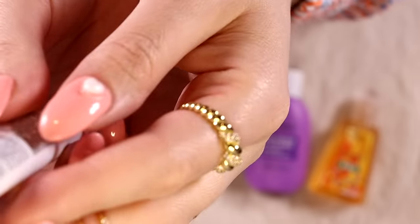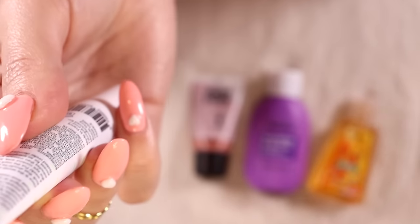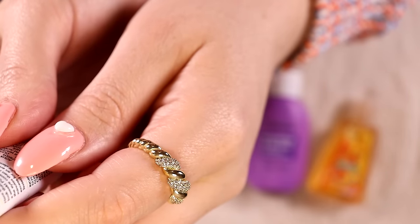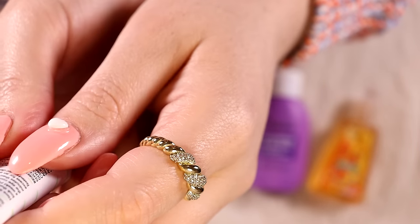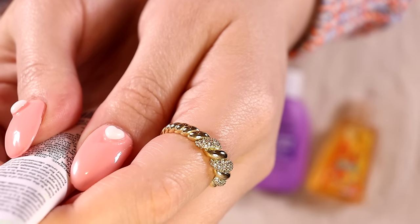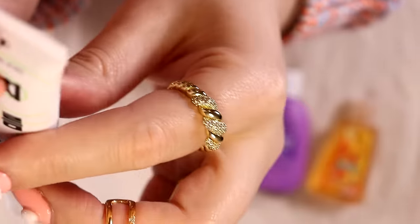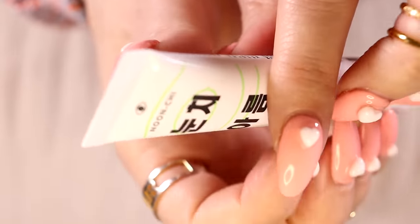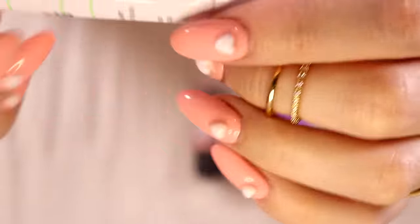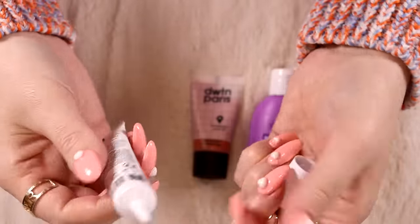Put the mask in a thick layer on the eye contour area. By the way, guys, is the eye contour area above as well? Like, I think it is, but should I be putting this above, like on the lid and above, like brow bone area? Leave on for 4 to 5 minutes and massage and wipe off the excess for an energized and revived look. Is it going to tighten up the area, or is it just moisturizing? Either way, I think I will enjoy it. Hopefully it doesn't have some sort of crazy scent.